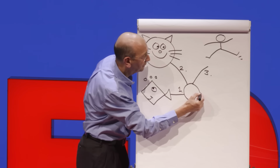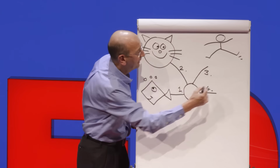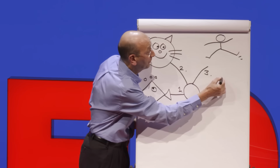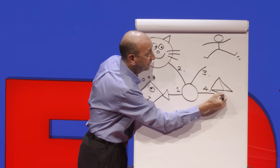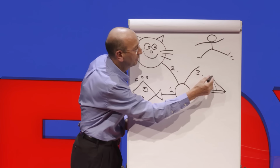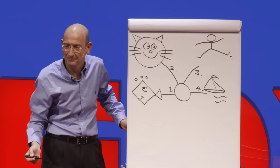Let's draw number 4. That's going to be a triangle. And let's see what shape we could make that into. And what picture we could make it into. It looks like a boat with another triangle and a little line underneath. We could even put a flag on top and a bit of water there.